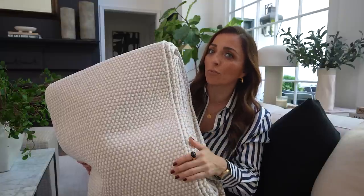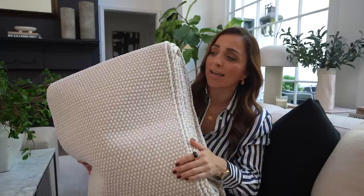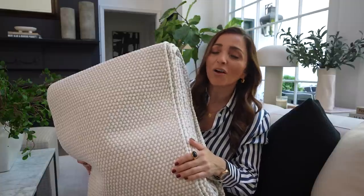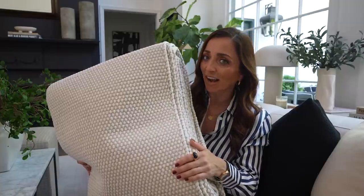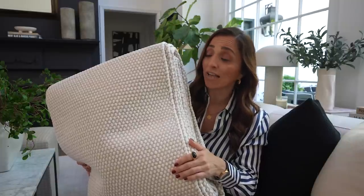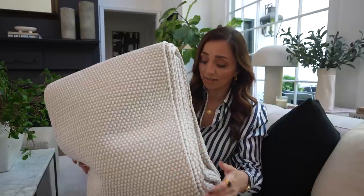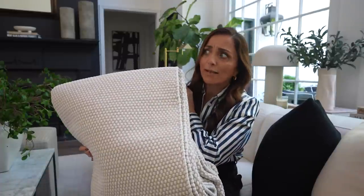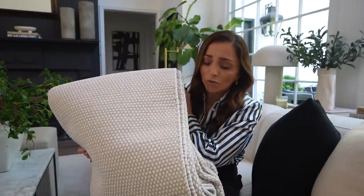I have never ordered a rug from H&M Home, and that's gonna be changing in the future. I just didn't realize that the quality would be this good. I just did not know. They have got gorgeous rugs, and I just never ordered one until this time. Let me show you up close. Look at the intricate detail on this. This is seriously high quality. I can't get over the quality on this.